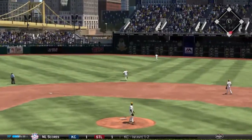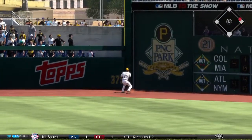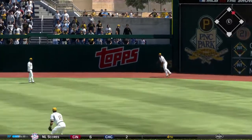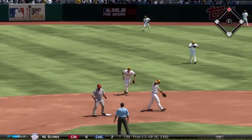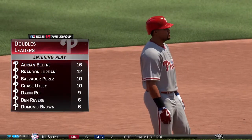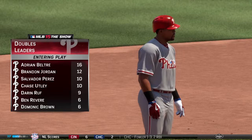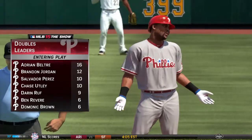He's able to ride this one high and deep toward right center. But that'll be off the wall in right center. And he's in there safely. He's got a double. The catcher, number 13. So quickly into scoring position here following the opposite field double. And as you see there, he currently tops the Phillies in that department.